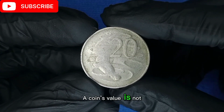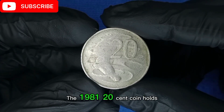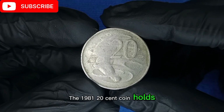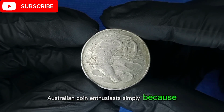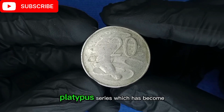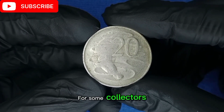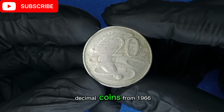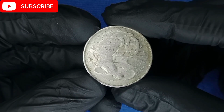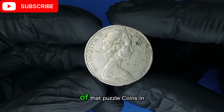A coin's value is not just about rarity, it's also about how much collectors want it. The 1981 20-cent coin holds a place in the hearts of many Australian coin enthusiasts simply because it's part of the long-running Platypus series, which has become a symbol of national identity. For some collectors, the goal is to assemble a complete run of Australian decimal coins from 1966 to the present, and the 1981 issue is a necessary piece of that puzzle.